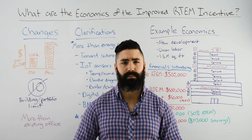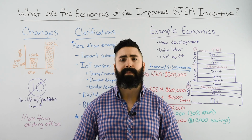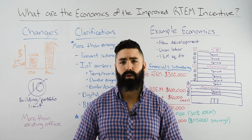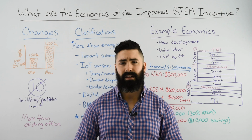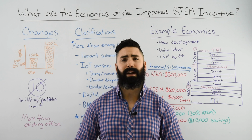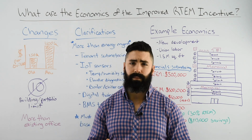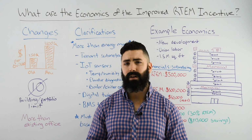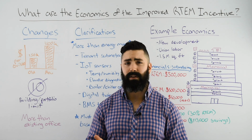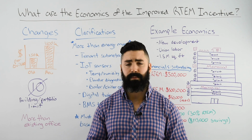NYSERDA's RTEM incentive program. For those of you who don't know, RTEM stands for Real-Time Energy Management, and the incentive program helps landlords invest in advanced technologies to monitor and improve the efficiencies of their base building HVAC systems. Due to the success of the program, the state has lifted the caps on a number of limitations that previously existed, both from a technology perspective and a portfolio perspective.